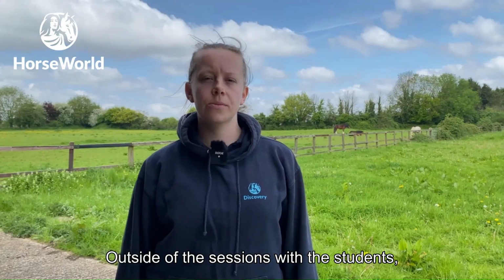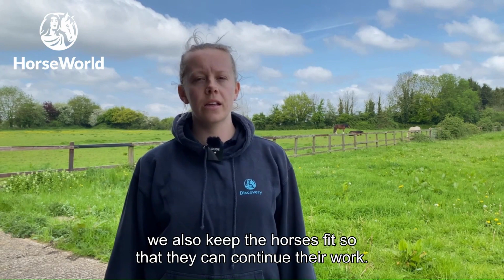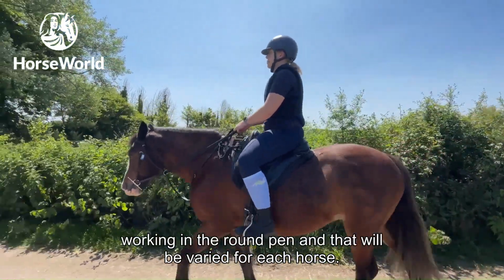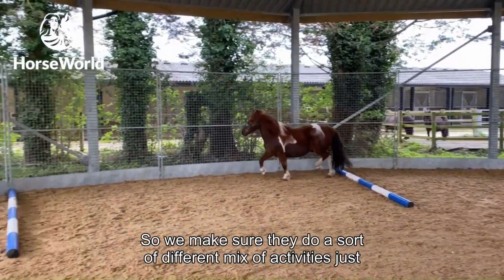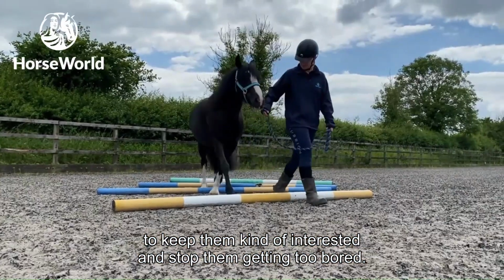Outside of the sessions with the students, we also keep the horses fit so that they can continue their work. So that might be riding or long reining or working in the round pen, and that will be varied for each horse. So we make sure they do a different mix of activities just to keep them interested and stop them getting too bored.